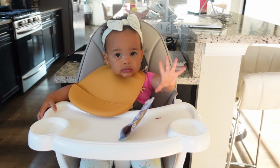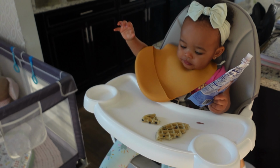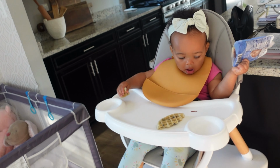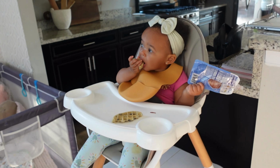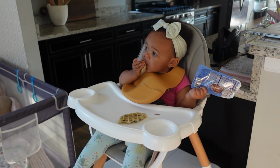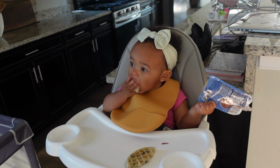And I am just going to make her a waffle. There you go. So she has half a little Eggo waffle that I just warmed up. Sometimes I put syrup on it, sometimes I don't. Just depends. But yeah. And I also wanted to give y'all an update on her little hair bows here.